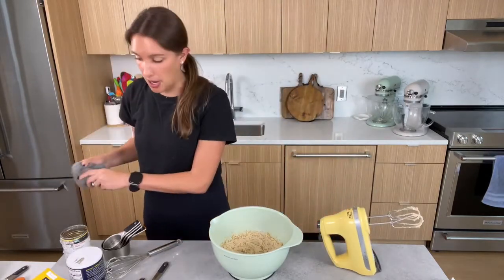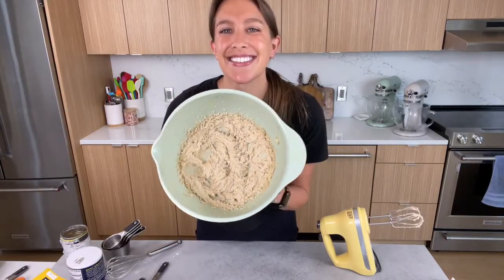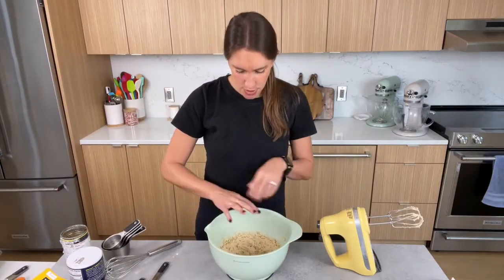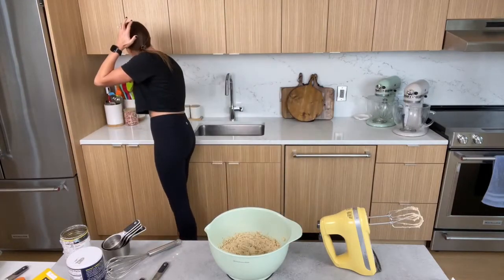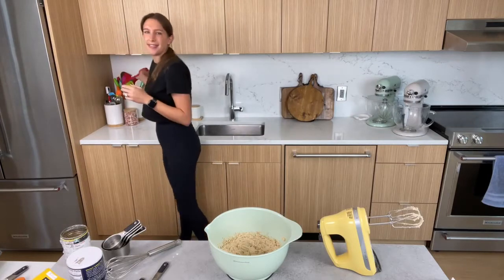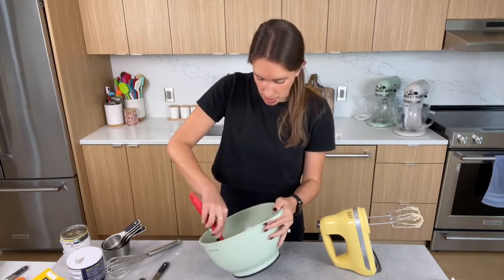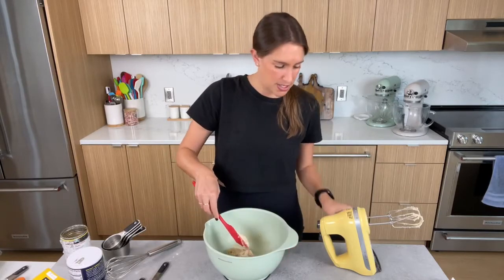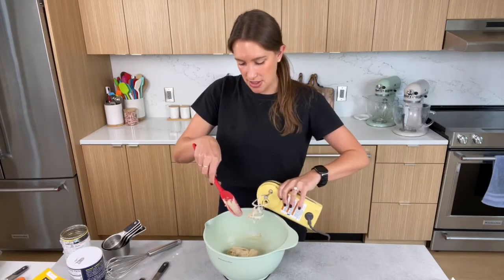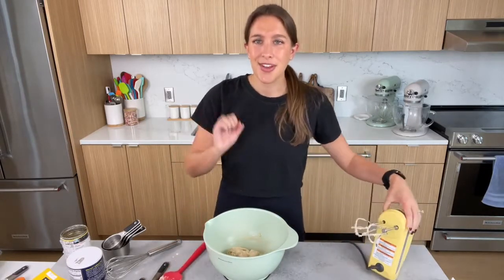So my mixture has become much lighter in color. You can see it's almost a white color, which is great. And it's nice and smooth. There's no chunks, exactly what we're after. I'm going to grab a spatula quickly. What color? We'll go with red. Red seems kind of like a fall color. And I like to just scrape the sides and bottom of the bowl because sometimes butter can get stuck down there or bits of brown sugar, and you just want to make sure everything is mixed together properly. So it looks like it is, so I'm not going to mix it again. We are good to go.